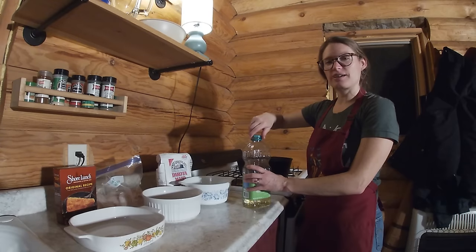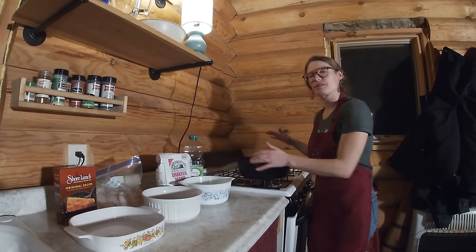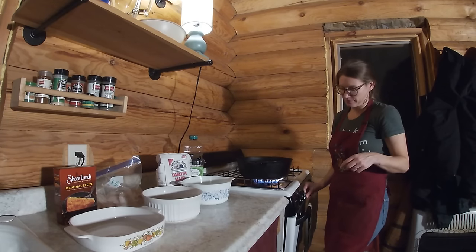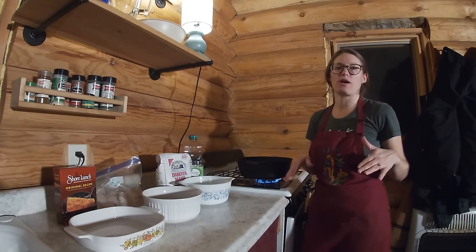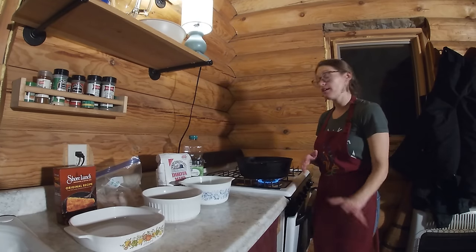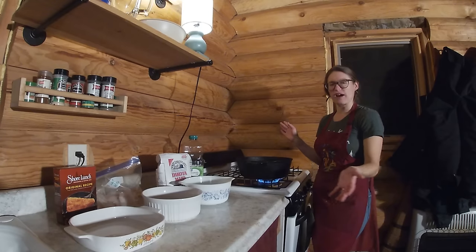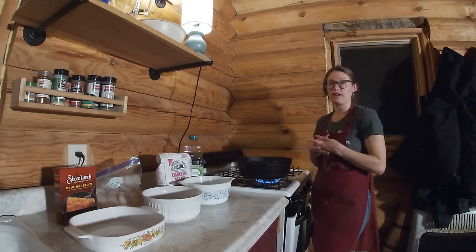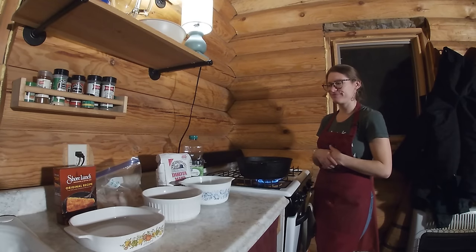Just a trick, it's really nice to use a cast iron pan for heating up your oil. I find that it holds the temperature exactly where you want it very easily. It doesn't do a lot of fluctuating, which I've definitely experienced in the past. I don't have an electric fish fry or anything, so this is the way I have found frying fish is the easiest and it turns out the best.